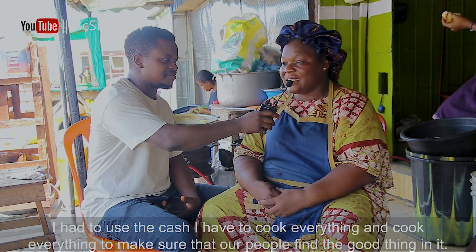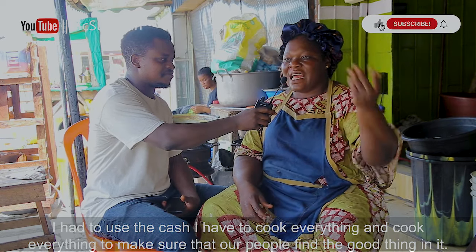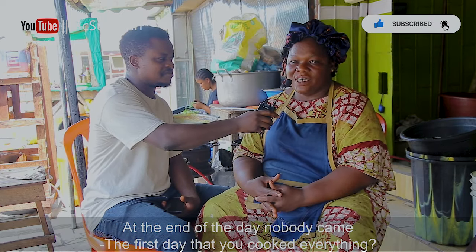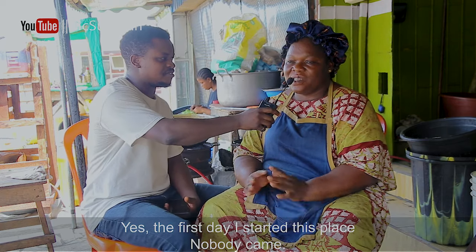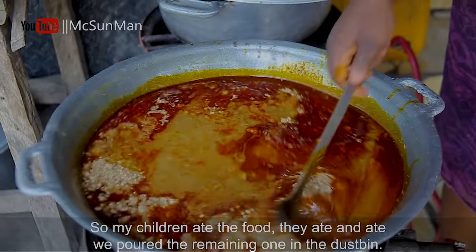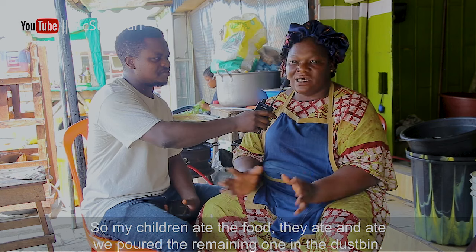I had to use cash to cook everything to make sure that our people found good food. At the end of the day, we found nobody. The first day I started this place, nobody came. So the food was for my children. They ate and ate, and the remaining one, we poured it inside the dustbin.